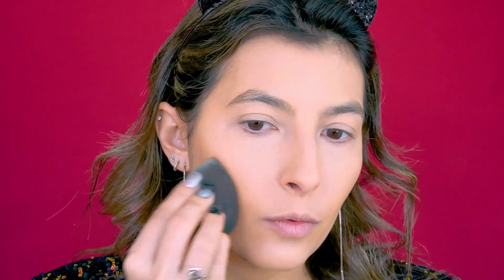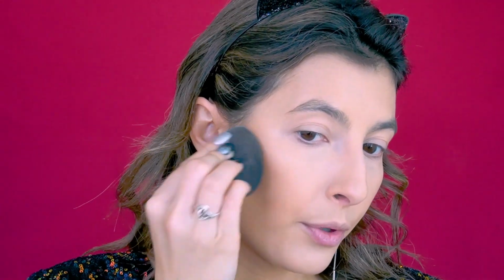So I'm just gonna add some contour right here. I'm gonna do a pretty chiseled look because I want a sharp contour and I want to be pretty bronzed up.